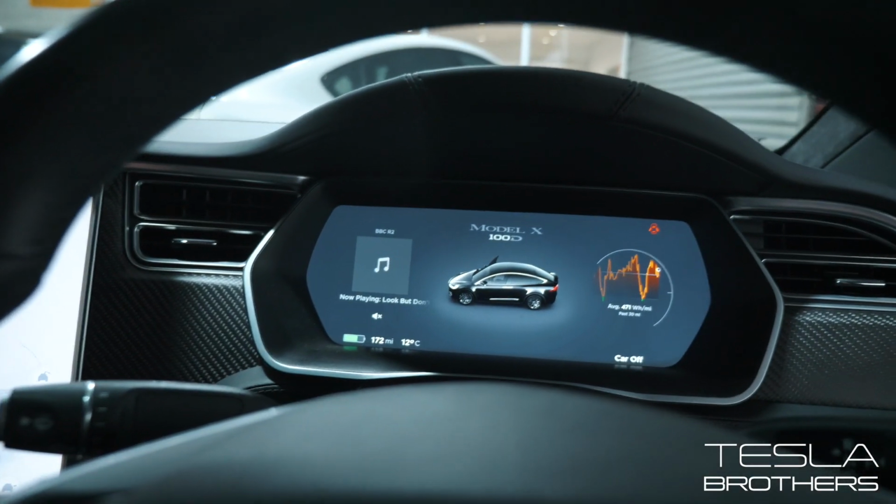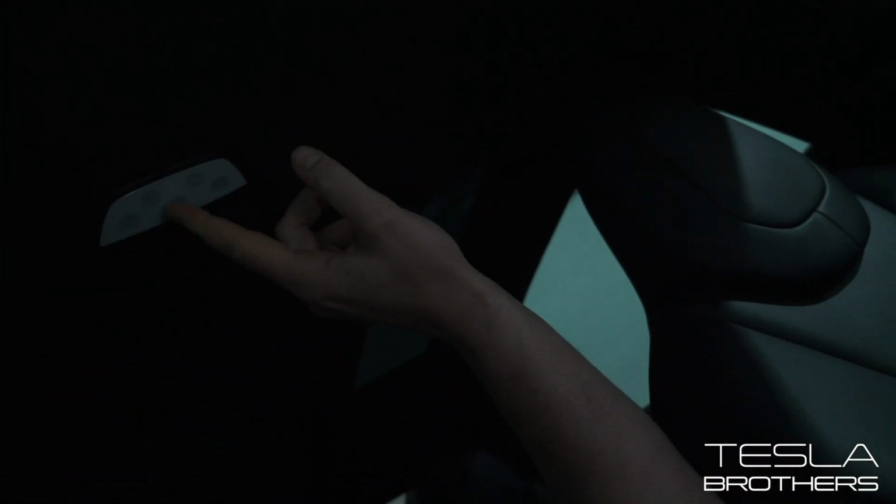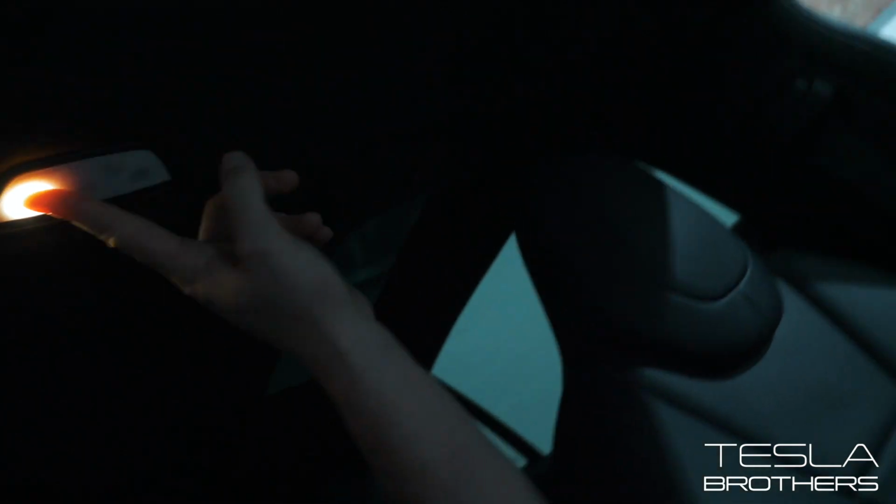Just before I go in here, the car is priced on Auto Trader right now for £52,000 or just under, I think it might be £51,990, something like that. But I'd say £52,000 is what they wanted for this Model X going into this. Right, so I'm with the Model X now. Everything looks good. It's a six-seater, which I like a lot.